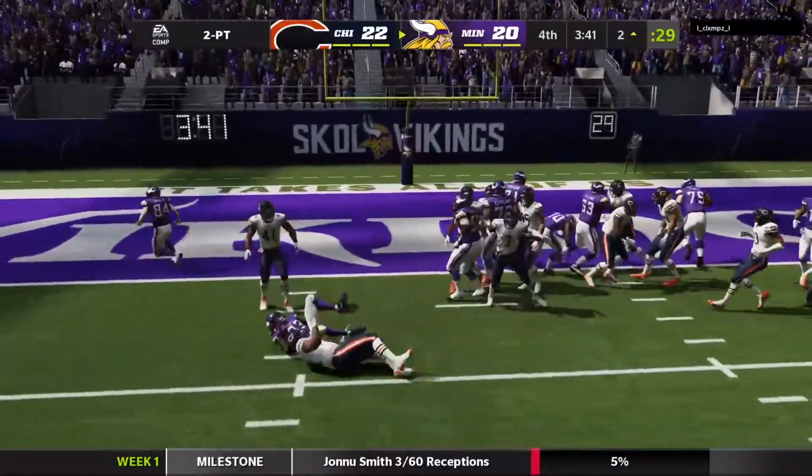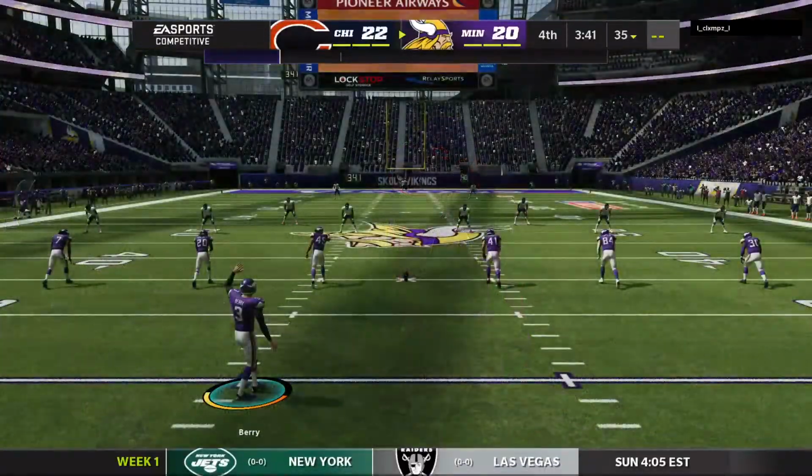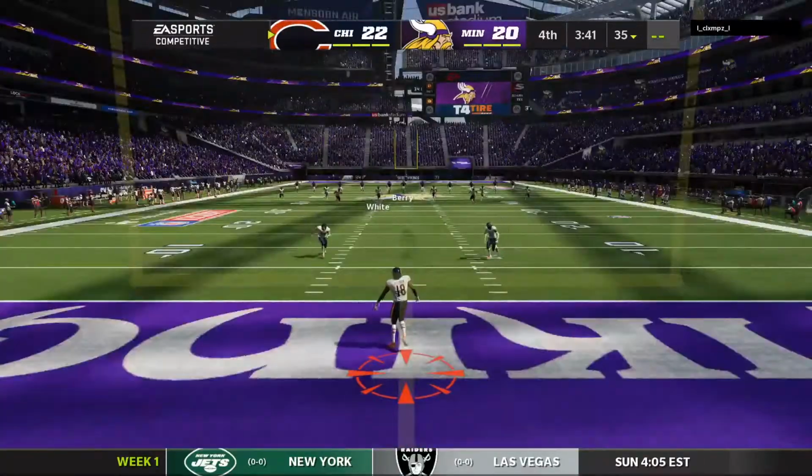They'll try and run it in. And he is going to lose yardage here. But he is not going to make it. It's a big play by the defense, and they're going to hold on to their 2-point lead.